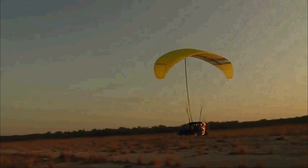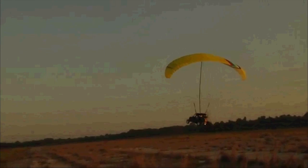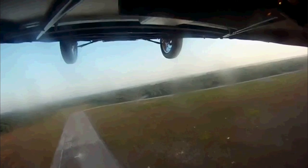All right, imagine this. You're trying to reach villagers that need your help, but the road is washed out. What do you do? Makers of the Maverick Flying Car hope you just put up the parasail and fly the rest of the way. They created this light sport vehicle to be used by missionaries. We've termed it as either fly or die in these remote locations.